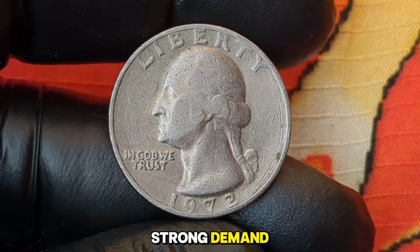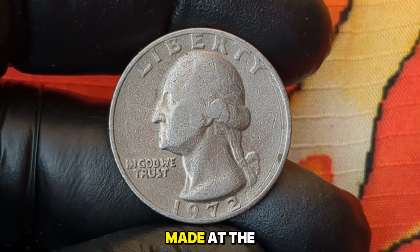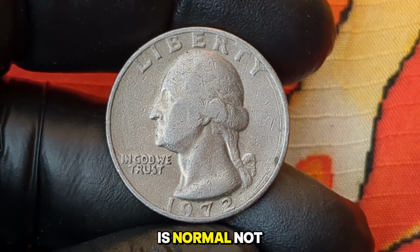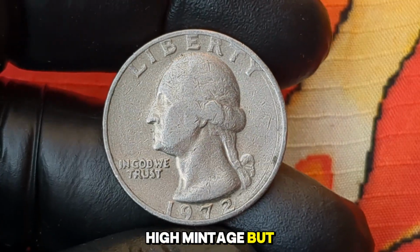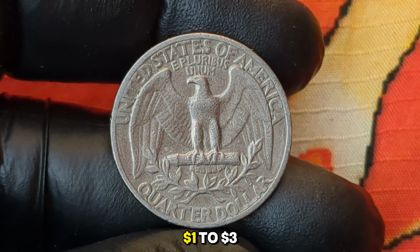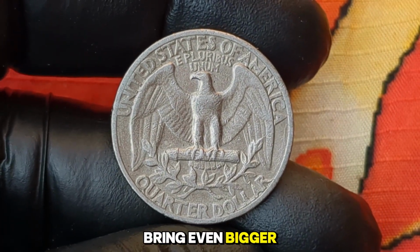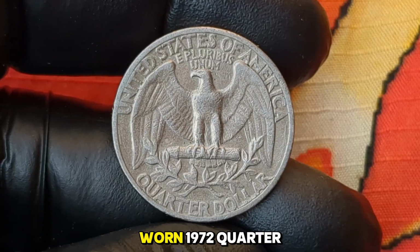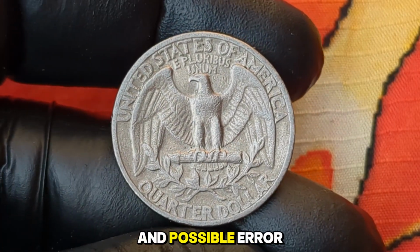very strong demand. Let's summarize everything about the 1972 no mint mark Washington quarter made at the Philadelphia Mint. No mint mark is normal, not an error. Classic eagle reverse design, high mintage, but XF condition is harder to find. Value in XF, $1 to $3. Higher grades can reach hundreds of dollars. Error coins can bring even bigger prices. If you have a sharp, lightly worn 1972 quarter, it's definitely worth checking for condition and possible error varieties.